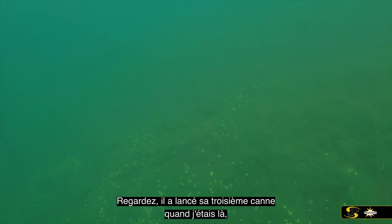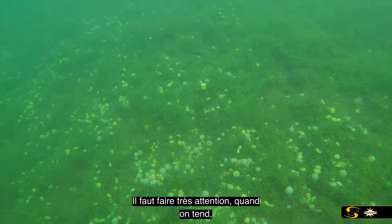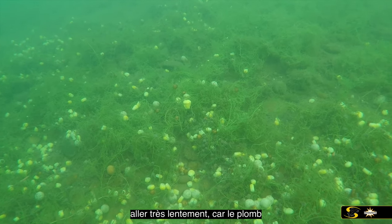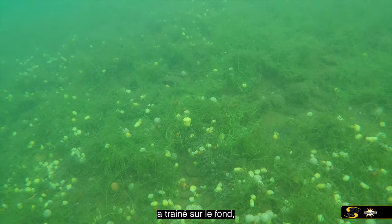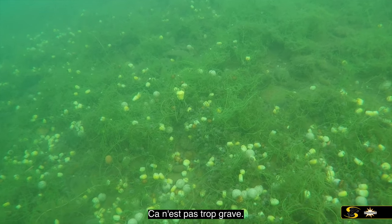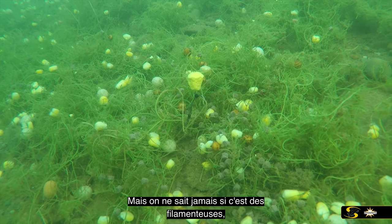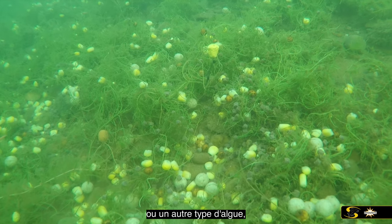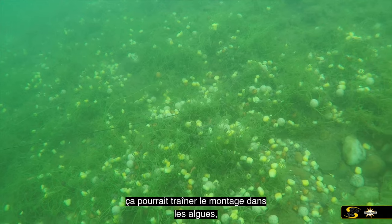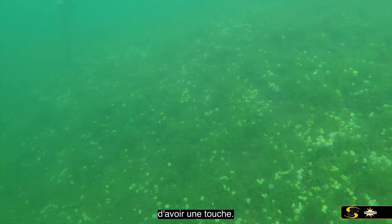Now this is a problem. Look, he's cast his third one out while I was there, and that's him just tightening up a little bit, and you've got to be really, really careful tightening up really slowly, because it just dragged that lead down that bank a little bit and it dragged the hook point into the weed. Now it's not serious. If the fish comes in and feeds there really well, it should be okay, but you never know if it's silt weed or if it's a different kind of weed. Just tightening up really slowly there could have pulled that rig back into the weed, masked the hook point, and that would prevent getting a bite.